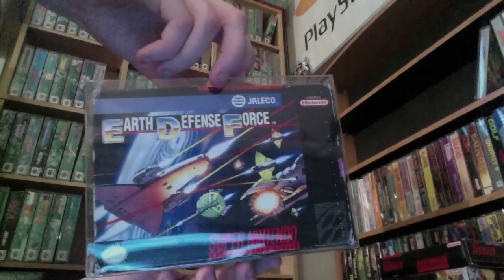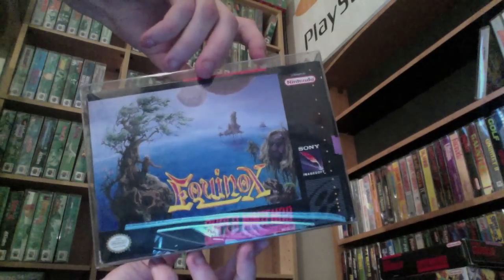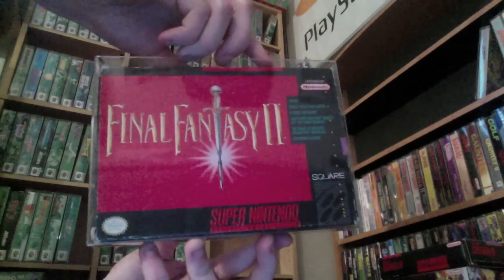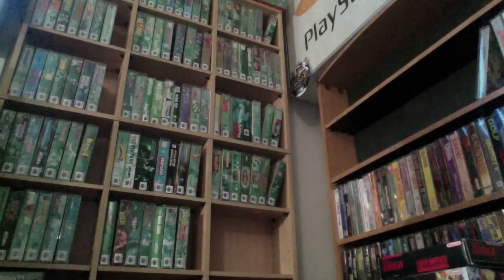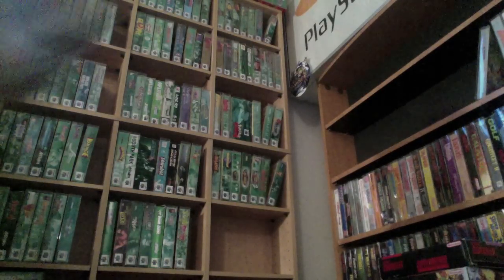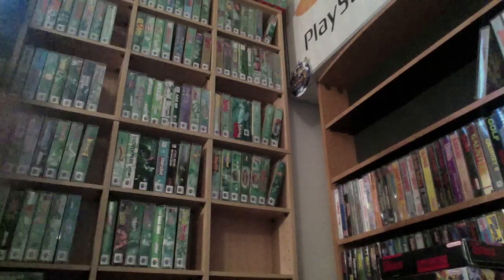Earth Defense Force. Equinox. And then we have some pretty expensive games here. Final Fantasy II. Sorry about that glare. Final Fantasy III. And Final Fantasy Mystic Quest. That one finishes off that stack.